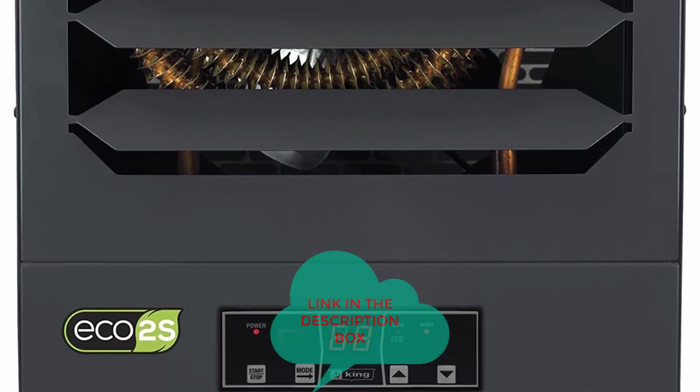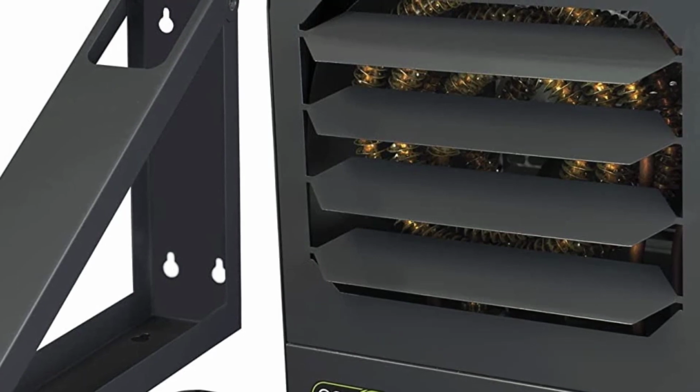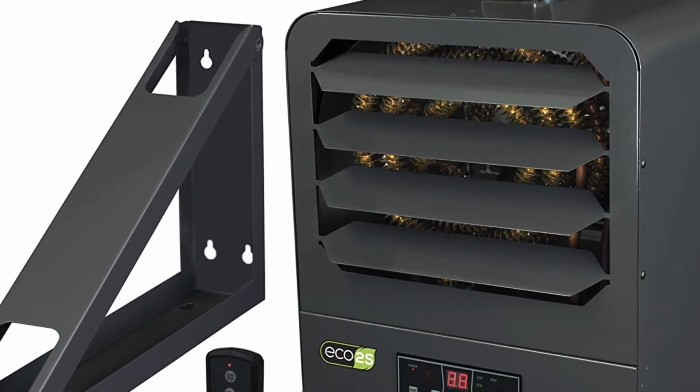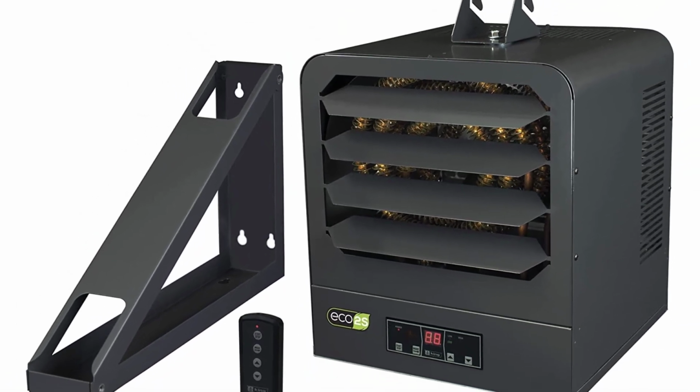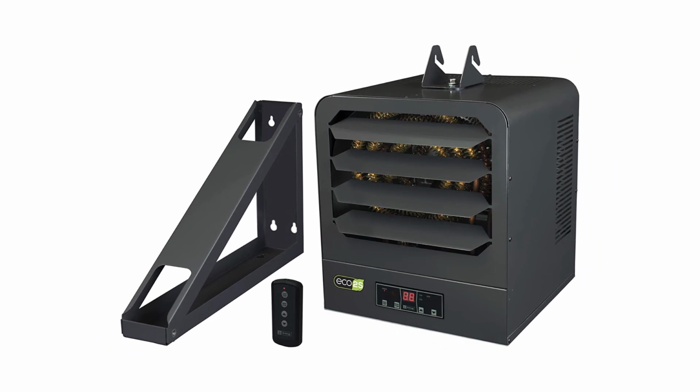However, they are known for being eco-friendly and energy efficient. This heater utilizes a 2-stage heating process and automatically uses the lowest wattage to heat a room. For your convenience, the King heater comes equipped with a wall and ceiling bracket, thermostat, and an infrared remote control.